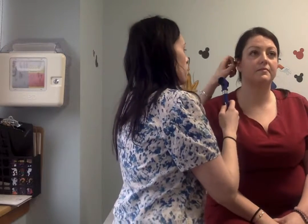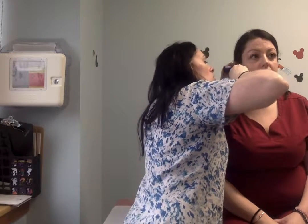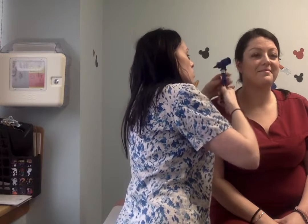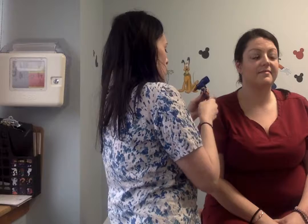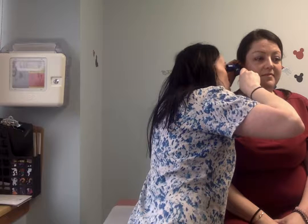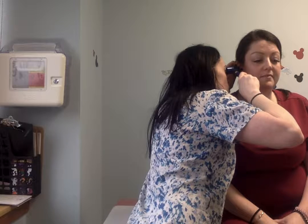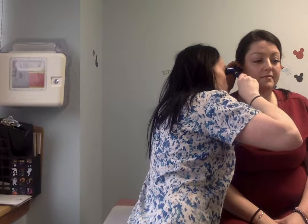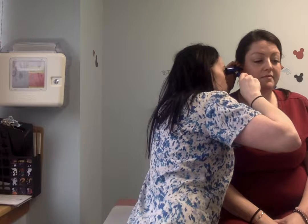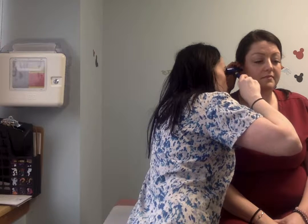Now, with adults, you want to go up, back, and out, sort of away. Assessing for cerumen buildup, any discharge, drainage, everything looks really clear. I'm not seeing any inflammation here, or buildup, or wax buildup.